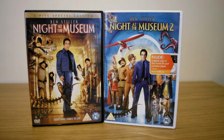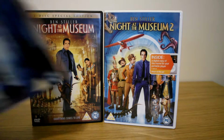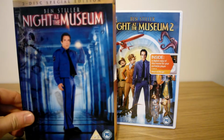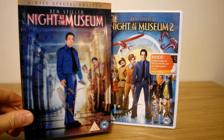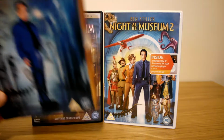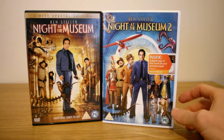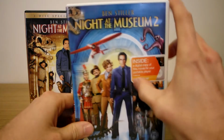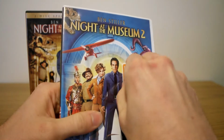The first one here, Night at the Museum, is the 2-disc special edition. It's got a nice sparkly box that goes with it. Look at that, that is quite something, isn't it? I hope you can see that on camera, but that's an exquisite box, I tell you. It's lovely, absolutely lovely. And Night at the Museum 2 is just a standard edition. Nothing special about this. But notice, I take this sticker off.